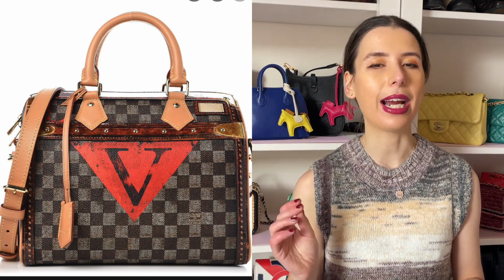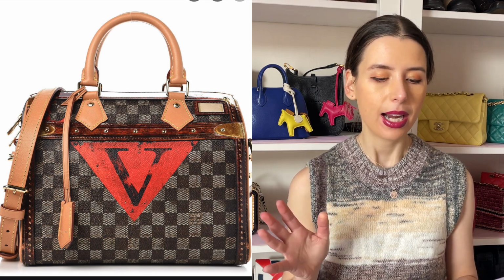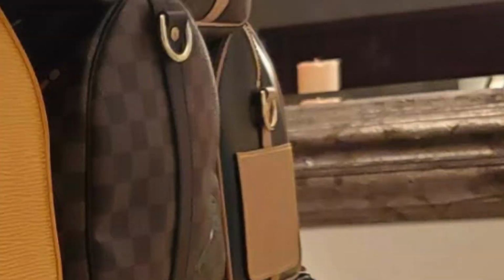It's kind of got a gray kind of tone to it, and the sides of the Speedy have like black leather and also a little pocket. So yeah, it has a lot more detail. I noticed that Keisha's Speedies, a lot of her limited edition ones come from 2018.